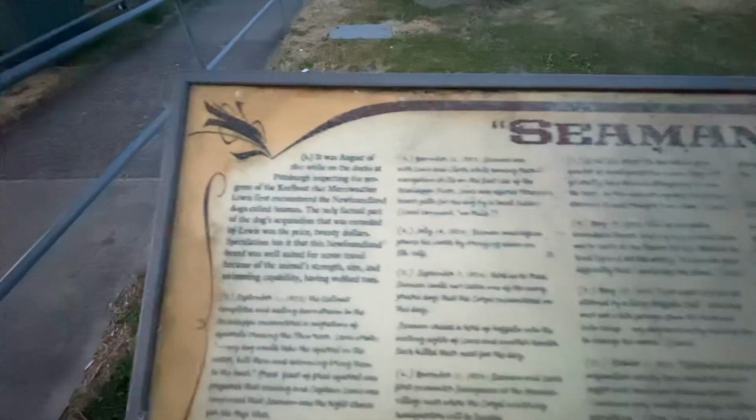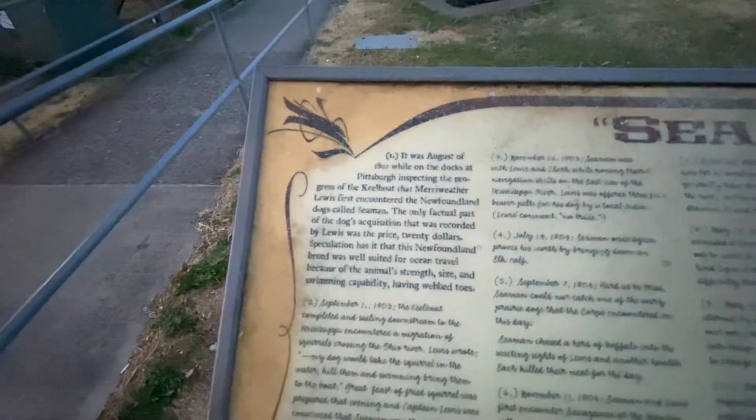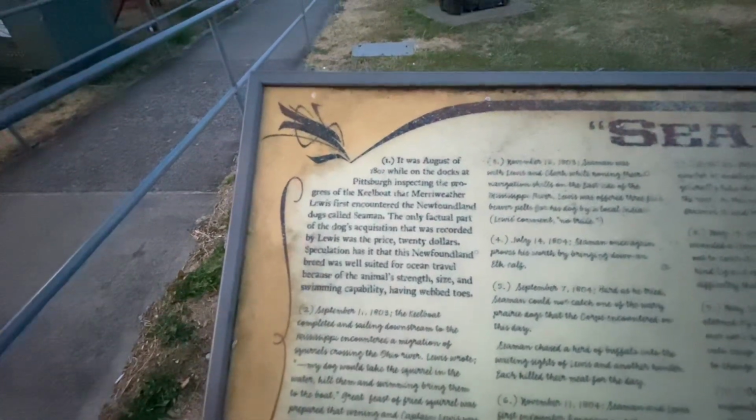It was August of 1802, while on the docks at Pittsburgh inspecting the progress of the keelboat, Meriwether Lewis first encountered the Newfoundland dog called Seaman.